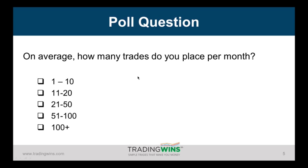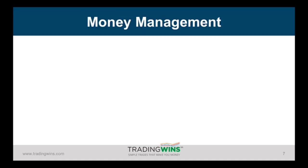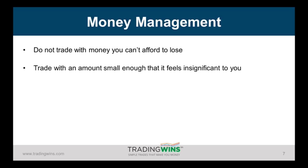That's awesome. Okay. Trading can be very, very risky if you don't know what you're doing. So please educate yourself before you begin trading with real money. Okay? And on that note, let's help you avoid some risk when you do begin trading, and let's review our money management rules. So, number one, do not trade with money you can't afford to lose. I'm sure you've all heard this, but it merits repeating. And more importantly, you need to trade with an amount that is completely, or feels completely insignificant to you. Okay? It needs to be an amount small enough that it feels completely insignificant to you.